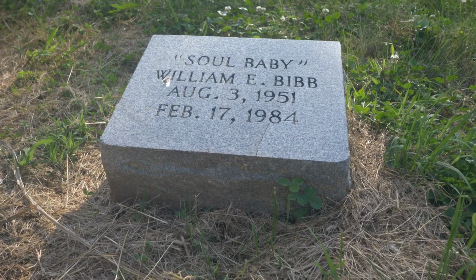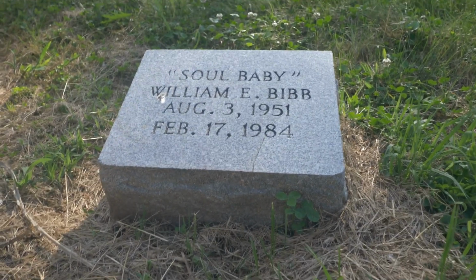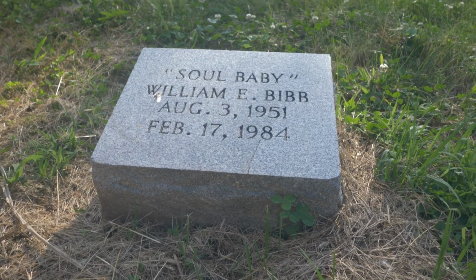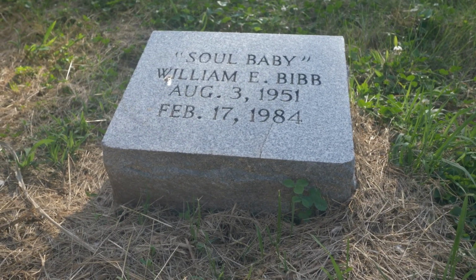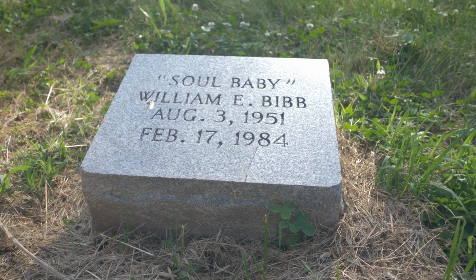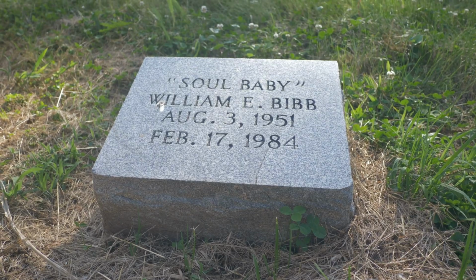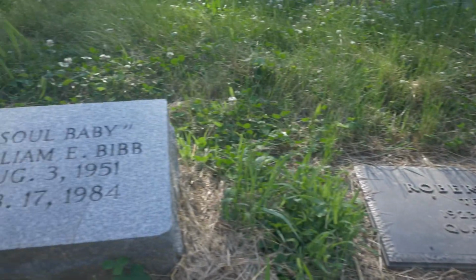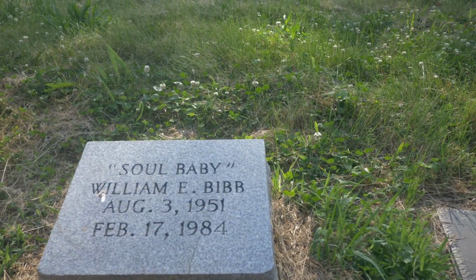So this is my uncle, William Earl Bibb. He was actually murdered when I was just an infant. So, he has a small tombstone there.